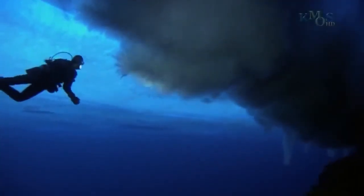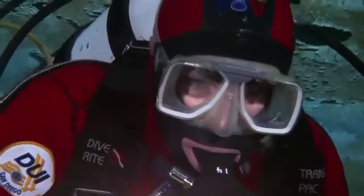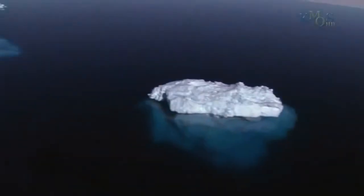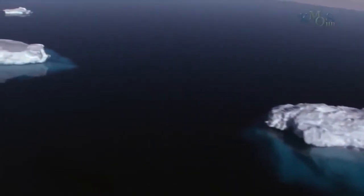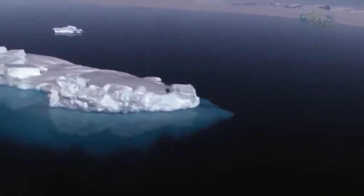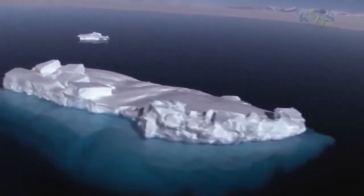You see all this big ice, but fish live right next to it, no problem. They make their own antifreeze in their pale blood. The ice isn't ominous to them, it's home. Every year, Antarctica sheds thousands of icebergs like flakes of its skin.